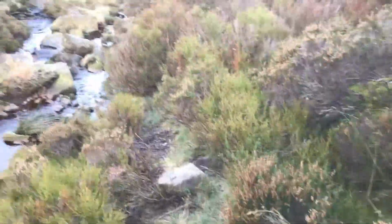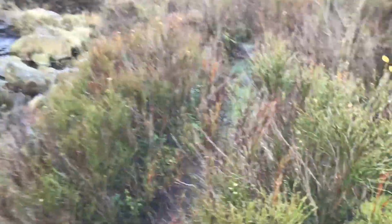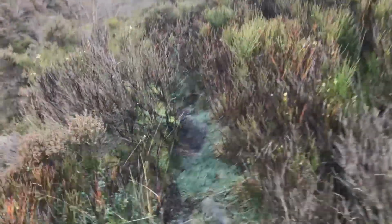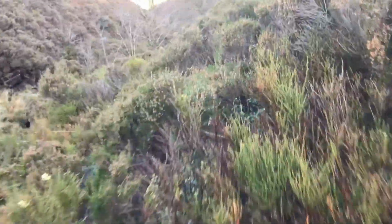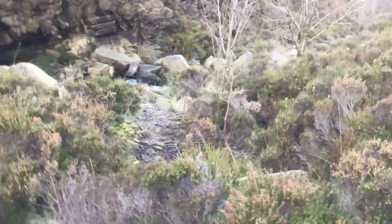So just to give you a feel for middle Black Clough, this is the so-called path, just about enough to find your way through the heather and rocks. Not a good path by any means. And it's quite difficult going. Lots of rocks to scramble over. And at the moment it's all very wet and slippery.